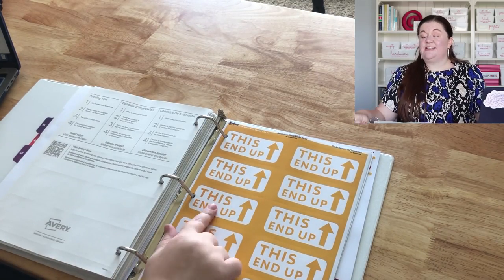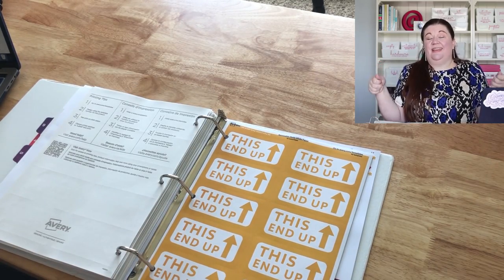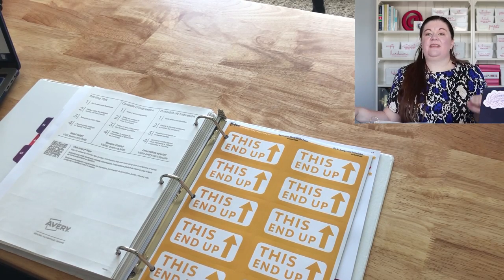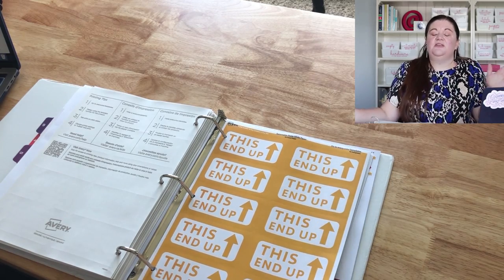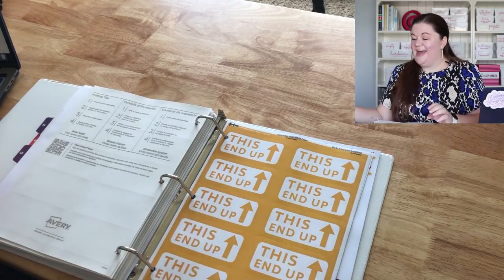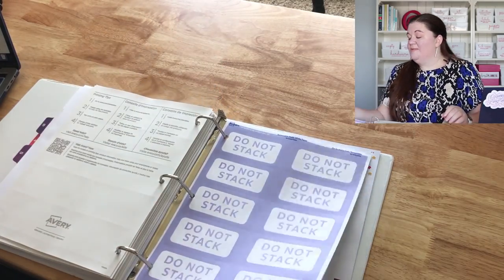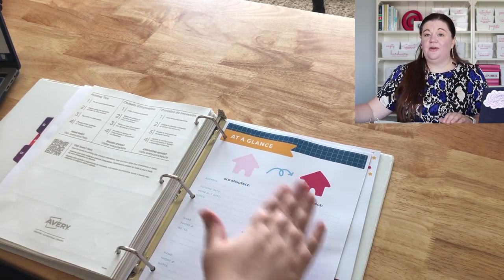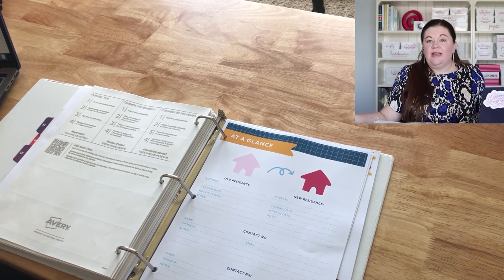You can also label this end up. So sometimes I'll put a bin without a lid and I'll put this end up on the box just so everybody knows. Go ahead and put this end up. Now, when you're using the labels, it's usually clear which end is up, but if I want a little extra reassurance, I'll go ahead and add that label. Do not stack label for you. This is your at a glance, where you can write your old and new residents. Just have it right there for you.